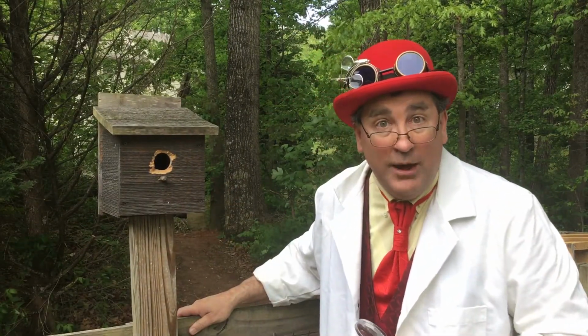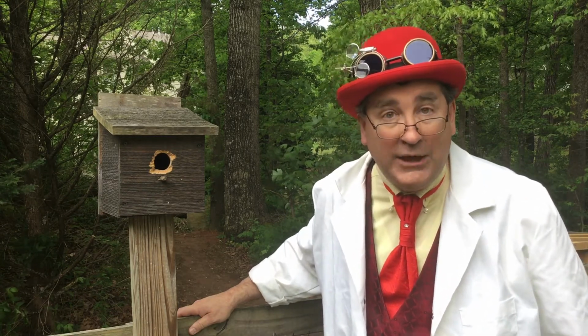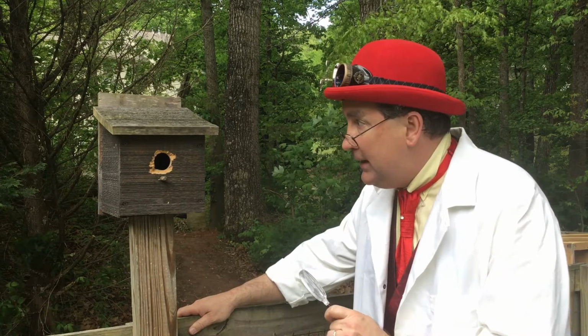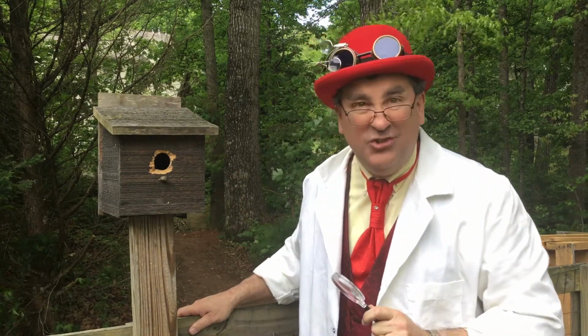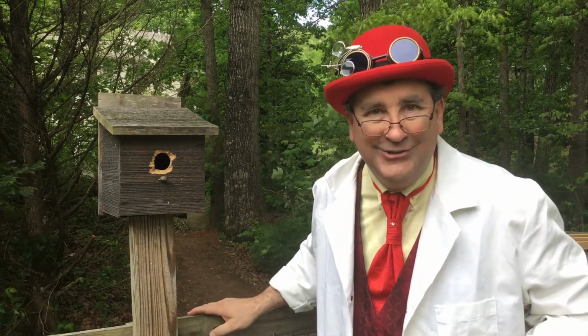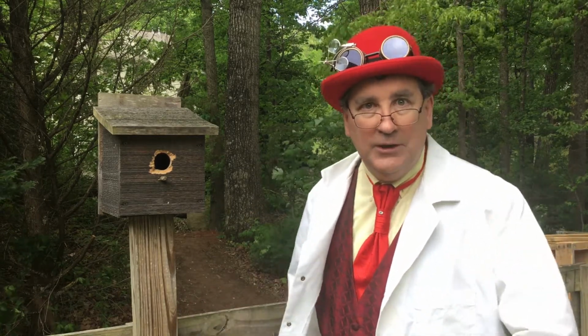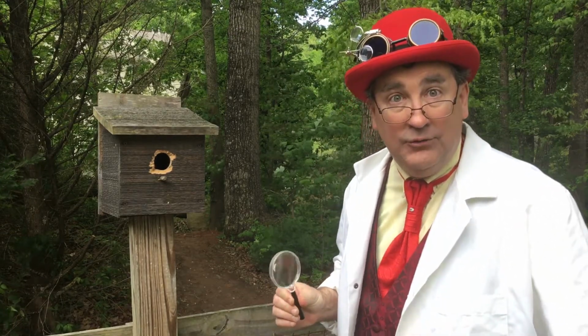Look what we have found. We have found a birdhouse in our very own backyard. And look what I see. It looks to me like a bird has chipped away at the hole to make it bigger so the bird could fit inside. Guys and gals, I wonder if there might be a baby bird inside.